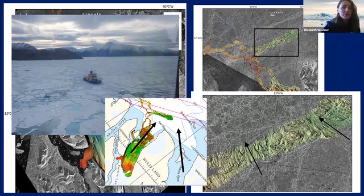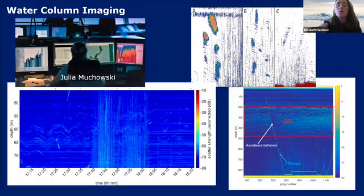Now, the acoustic systems were collecting all of this amazing bathymetry, but they were also simultaneously collecting water column data. And the water column data was collected at the acoustic mapping station with the bathymetry. So, for example, Julia Mikowski is working here processing some bathymetric data, but she's also working with a team monitoring the split beam data, the sub-bottom data, and then actually the bathy data is just out of the photo over here. And during the cruise, we observed lots of interesting things in the water column.